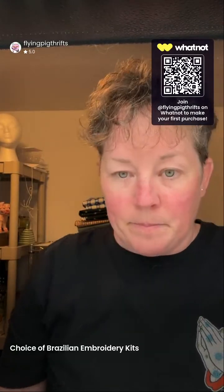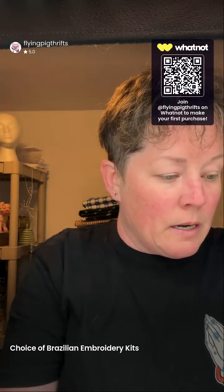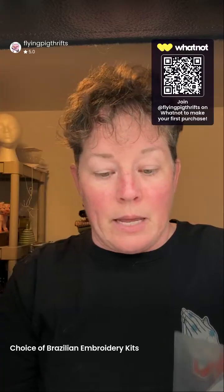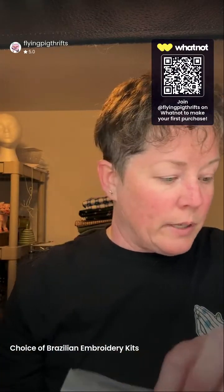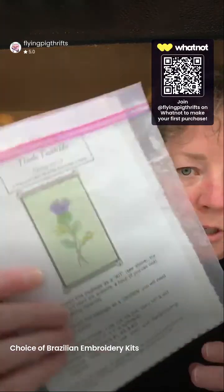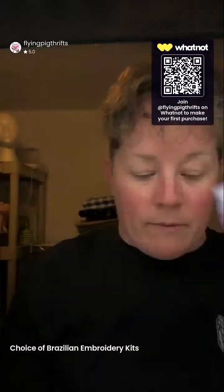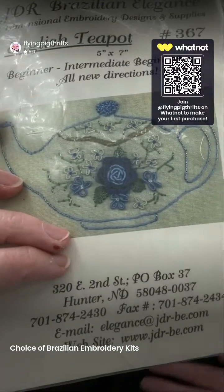Oh. So the Brazilian embroidery is a little bit more complicated than other embroidery. There's a lot of twists and stuff to it. I'll show you. You guys tell me if anyone's interested. There's like this. See how it has all this stuff on the thistle here? Please show cover. So that's this kit here. Is this one.